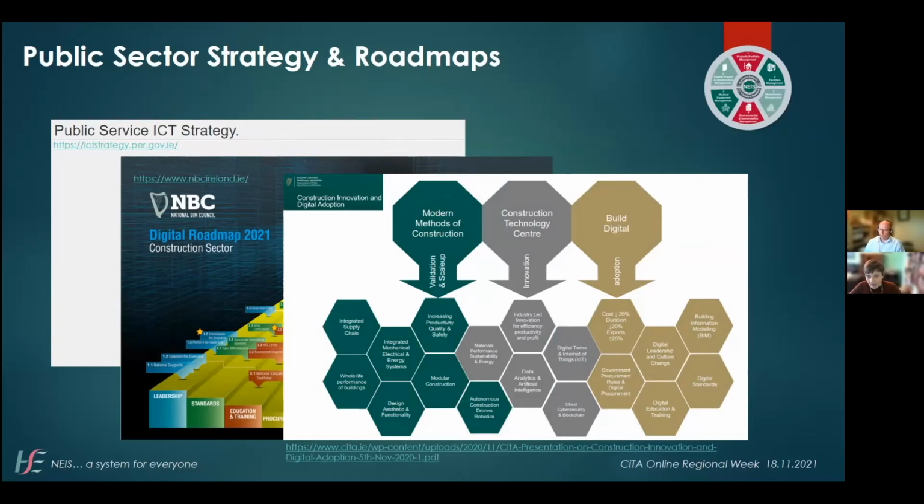And when I look at these key points, so many of those resonate with our own project in terms of digital leadership and culture change, the government procurement rules and digital procurement, digital education and training, right across. It's the space that we're in right now and will be for the next couple of years.